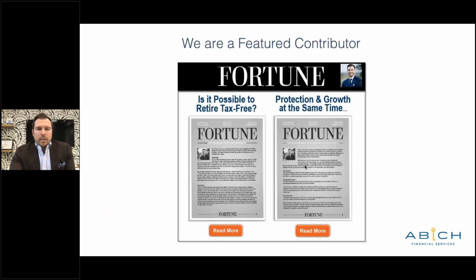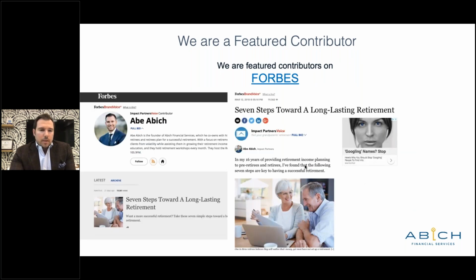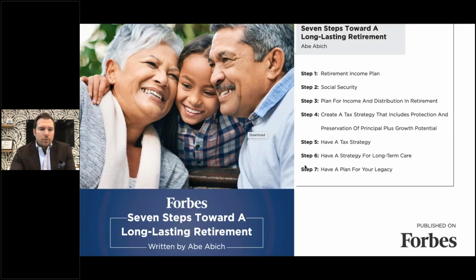As I mentioned, and in the kit that we'll mail to you, we have been featured and written for Fortune, CNN Money, Annuity 123, Forbes, and other outlets as well. In March of 2018, I wrote an article about the 7 steps toward a long-lasting retirement. And with Forbes in December of 2020, just a few months ago, I wrote detailed steps on the 7 steps toward a long-lasting retirement. That's the kit you can see on the screen. The second step of the 7 is having a Social Security action plan to maximize your benefits, because it's so important. And that's what today's webinar is about.